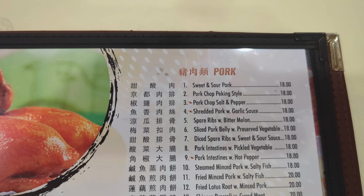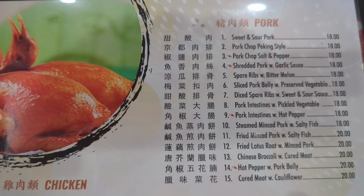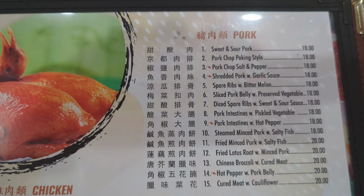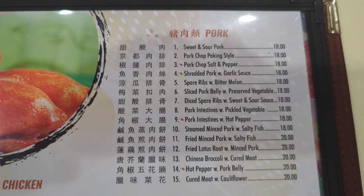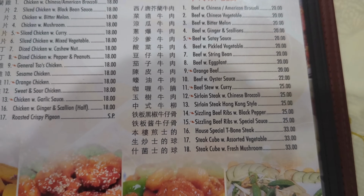Then you have the pork dishes. And from what I see over here, there's an interesting dish, the steamed minced pork and salty fish. That's a homemade type of dish that's very common amongst old school Cantonese restaurants. Then you have the beef dishes.